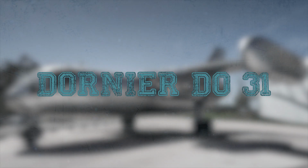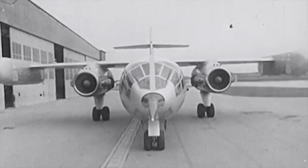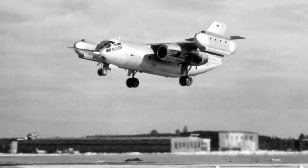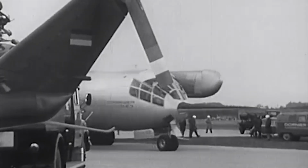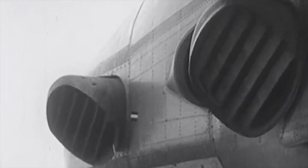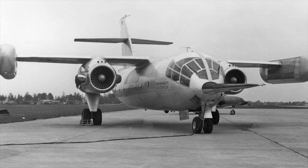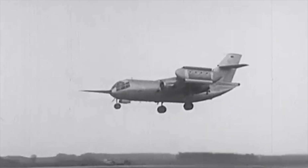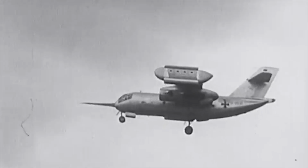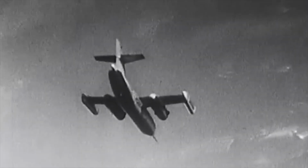Dornier Do 31. The Dornier Do 31 was an experimental vertical takeoff and landing jet-propelled transport designed and produced by West German aircraft manufacturer Dornier. On the Do 31, a pair of Pegasus engines were housed in each of the two inboard nacelles. During the vertical phase of flight, additional lift was provided by an arrangement of 4 Rolls-Royce lift engines located in each of the outer nacelles. The engines were equipped with nozzles with deflectors that deflected the flow of gases 15 degrees back or forward.